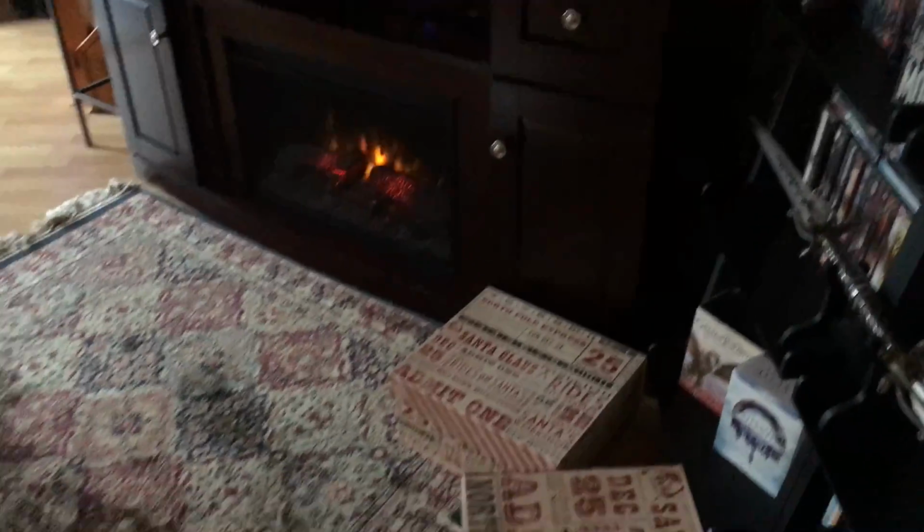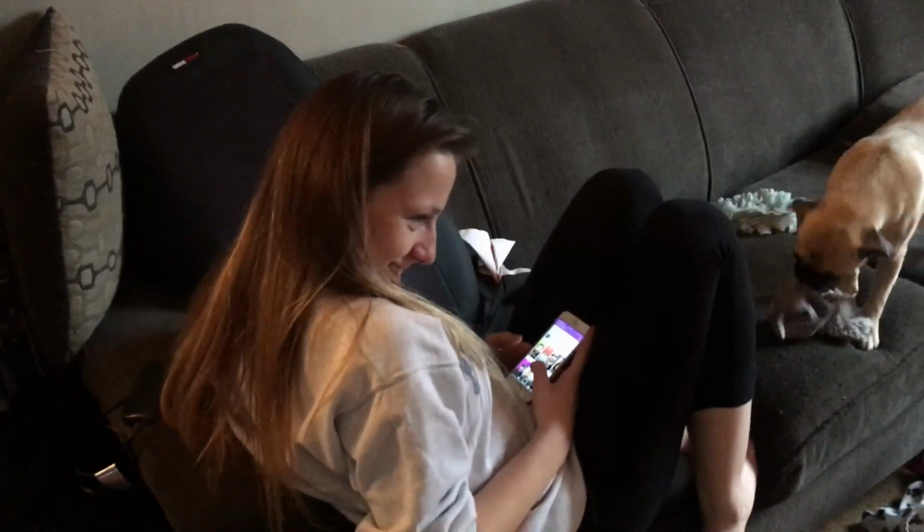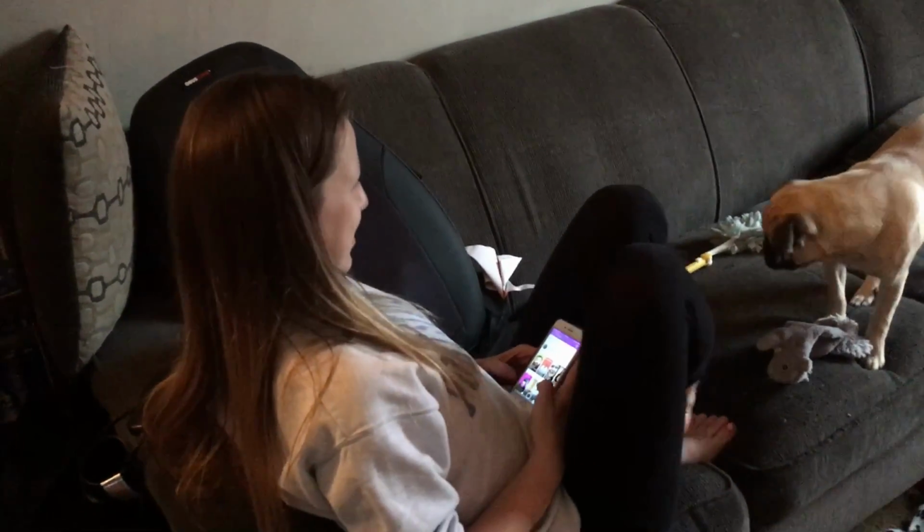Alright guys, so I got all the Christmas stuff out of the basement, and these are the bins. There's 1, 2, 3, 4, 5, 6 bins, and soon this table will look very different, as will this whole room. But anyway, and look who's helping me. It's Cassie. She's like, don't show me on camera.